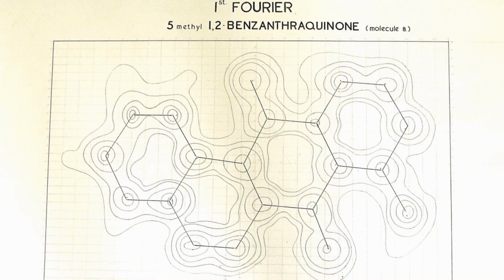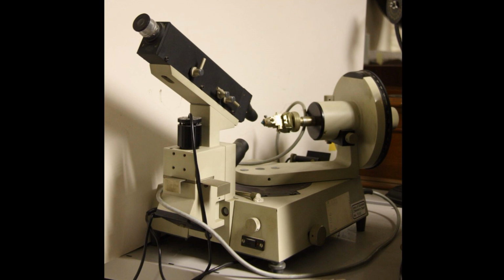The X-ray crystallography work continued with great success into the subsequent decades, with new colleagues joining, such as John Lowe. Here's another important piece of kit. This is a goniometer, which the university bought from West Germany, used to measure the angles between crystal faces.